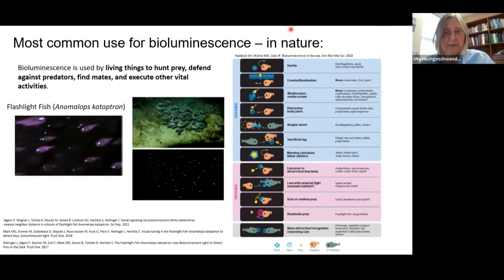And this table here from Steve Haddock's review nicely lists all the different applications. The pictures here show a school of flashlight fish. I don't know how well you can see it, but this is white light. You see the whole group. When you turn the white light off, you see the little blinking signals from the bioluminescence.